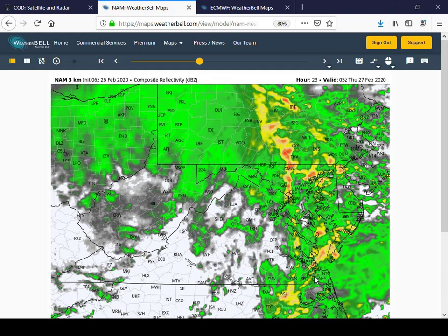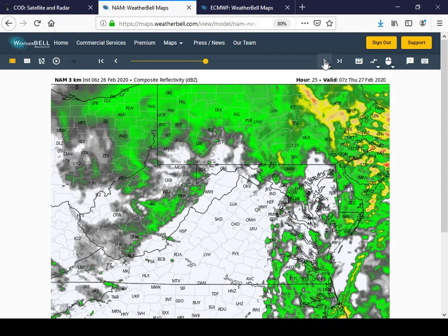Could even see a heavier shower as we get to the midnight hour tonight and to the wee hours of the morning. We'll see those rain showers likely, and we should see just enough instability work its way into the area to produce just a slight chance of an embedded thunderstorm throughout the region. So going with about a 20% chance of an embedded thunderstorm after midnight tonight with these showers, some of them heavier at times between midnight and 4 a.m.